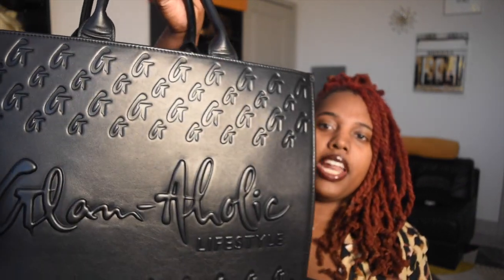So number one is my Glamaholic Lifestyle Luxe Tote. This is a leather bag. This is a good comparison to the Fendi Sunshine Shopper Tote, something like that. I think that's what it's called. But this is the black one and it has the G's.